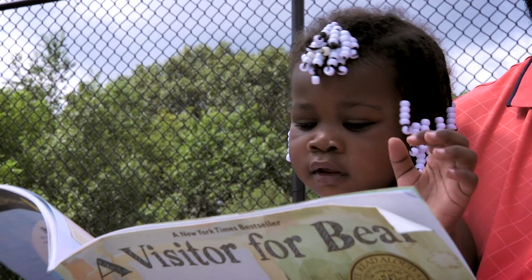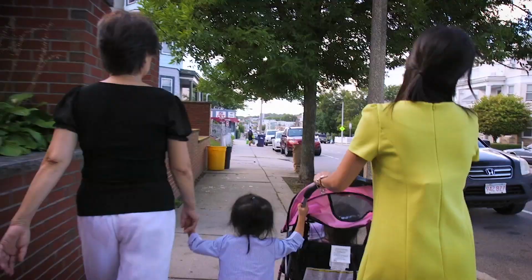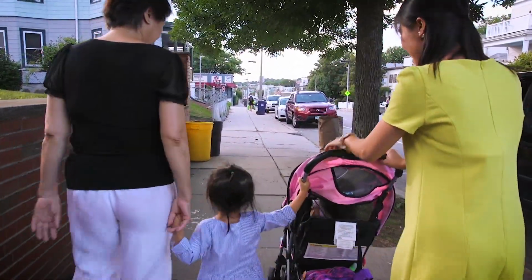We use things that we know she likes, like books. So we'll say, go get 2 books, and she'll come back with 2 books. Let's go. You don't need to set aside extra time for these things. Just talk about what you're seeing and doing as you go about your normal daily activities.